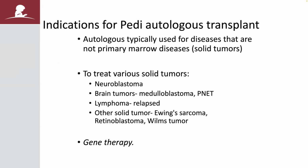What is the indication in pediatrics for autologous transplant? It's usually used for diseases that are not primarily bone marrow disease. So solid tumors, mainly neuroblastoma, brain tumors, relapsed lymphoma, or other solid tumors like Ewing sarcoma, retinoblastoma, or Wilms tumor. These are not bone marrow diseases. But to cure them, you are going to give high dose chemotherapy, which will kill the bone marrow and it will never regenerate. So to avoid that, you collect the cells before you give the chemotherapy, you put them in the freezer, you give the chemotherapy to cure the neuroblastoma, and after you finish the chemotherapy, you infuse the cells back. We also do it for gene therapy.